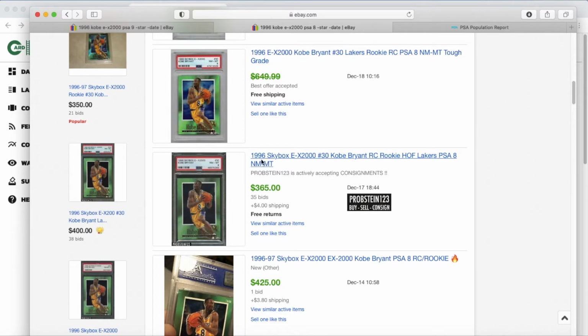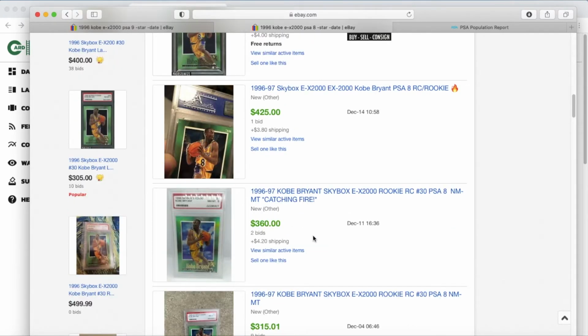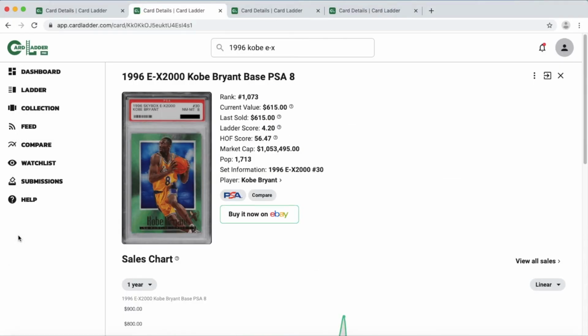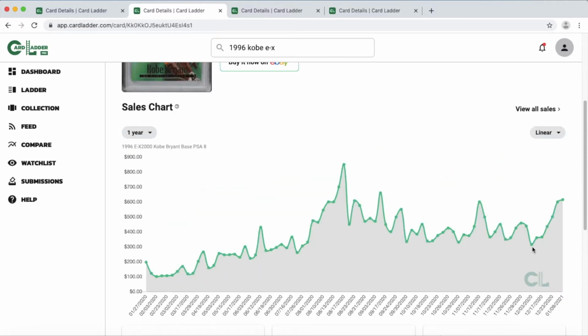We got one here that went for 365 back in December, before the season started, 425. And as you can see here, this card was around the $400 range back in November. We can also look at the Card Ladder data here. I have PSA 8s showing last sold at 615, but as you can see, this is probably from a day or a couple of days ago. You can see the trend here.